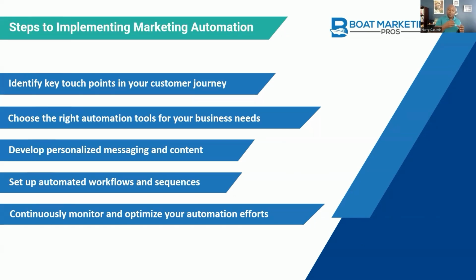Now, obviously, after creating all those key points during the journey, you have to choose the right automation software tools for your business needs. There are too many to list out there. As you know, there are the big giants, from Salesforce to Pardot to HubSpot, you name it. And those are not the only tools out there. There are tools that are not even part of the sales or marketing process that can still create a fairly good automation system for you. Again, it all depends on your needs, and even the old Google Excel can create those automations, especially with the way Google implements it with Zapier.